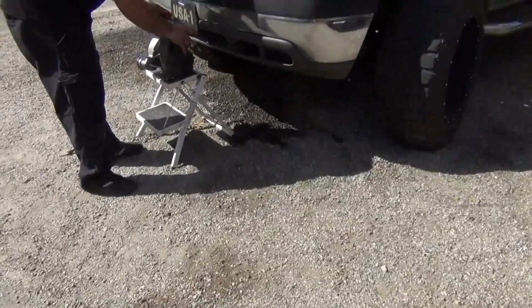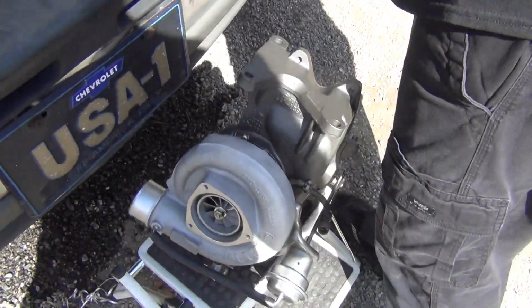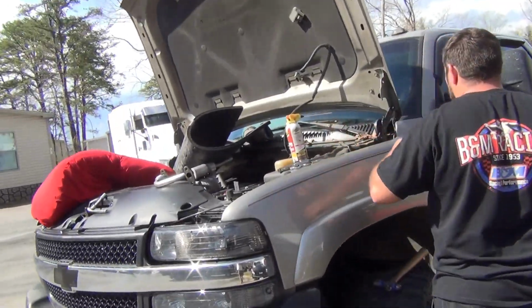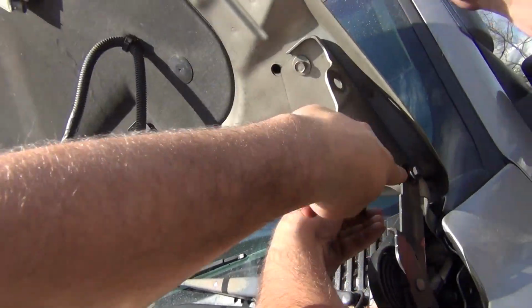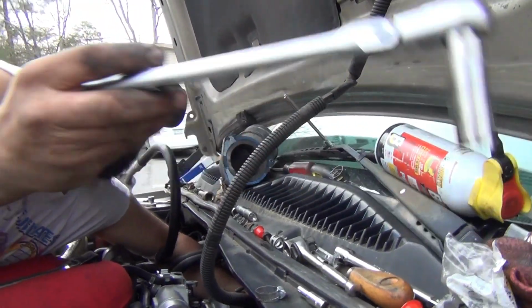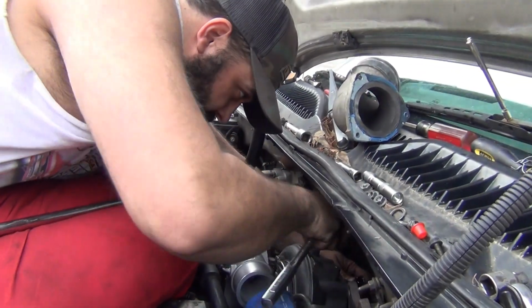All right, well, we got the new turbo, the day after taking off the other turbo. All right, if anybody out there is fixing to work on one of these, you take the bolt out of right there and you tilt the hood up and you put it back here. Then you can actually get in there and do something. New turbo going back on. It's on.